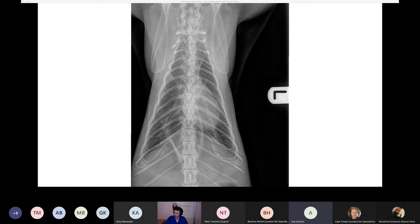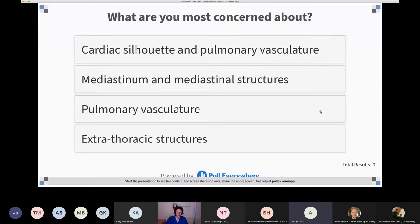So what I'm going to do now is open up the floor with our second question of the evening. I'm going to activate it and ask you, based on the excellent description we've just heard, what is everybody most concerned about? Are we most concerned about the cardiac silhouette and the vasculature? We've commented that the heart looks a little bit smaller than it should. Are we concerned there might be something going on in the mediastinum or the mediastinal structures? Do we think there's anything else happening with the pulmonary vasculature?